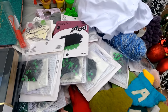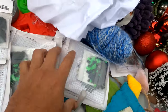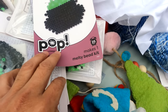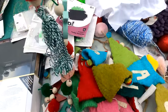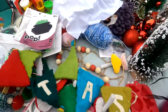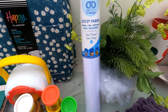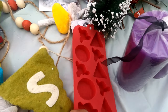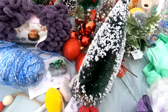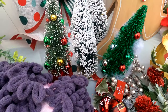And here we got so many arts and crafts. Let me just show you around. There's so many stuff right here. This is a Melty bead kit. Here we got this white fabric. Here I got this silicone cookies mold. I got like a couple of them. This Christmas cone. And there's more right there, you can see.